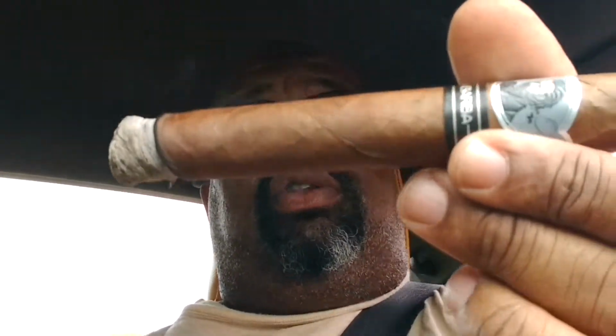Ash is hanging in there, but it's starting to bloom out towards the end, which means I'm not going to get a lot of hang time, but that's okay. Well designed, starting to self-correct. See there? Starting to self-correct. Just got to keep the long part down so that hot ash falls down and burns that up, and keep from building a canoe.